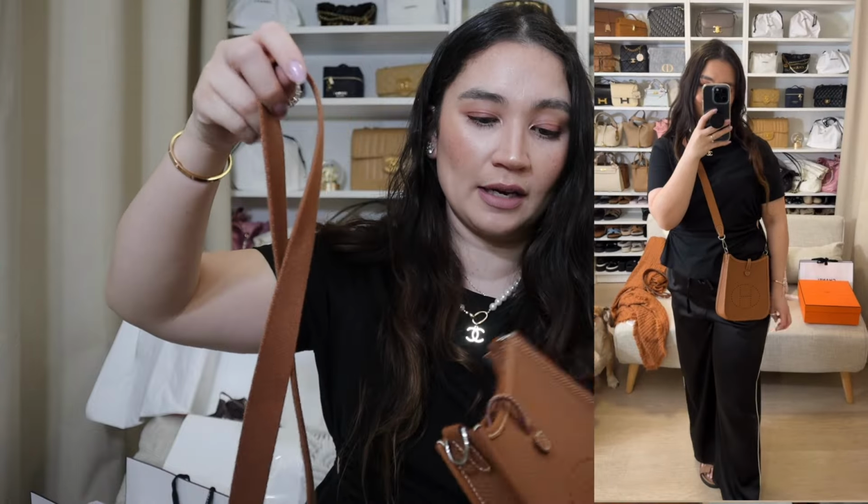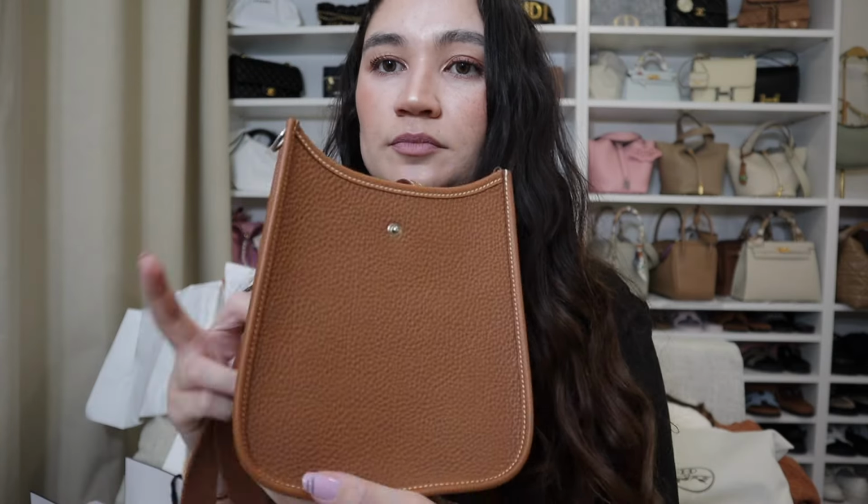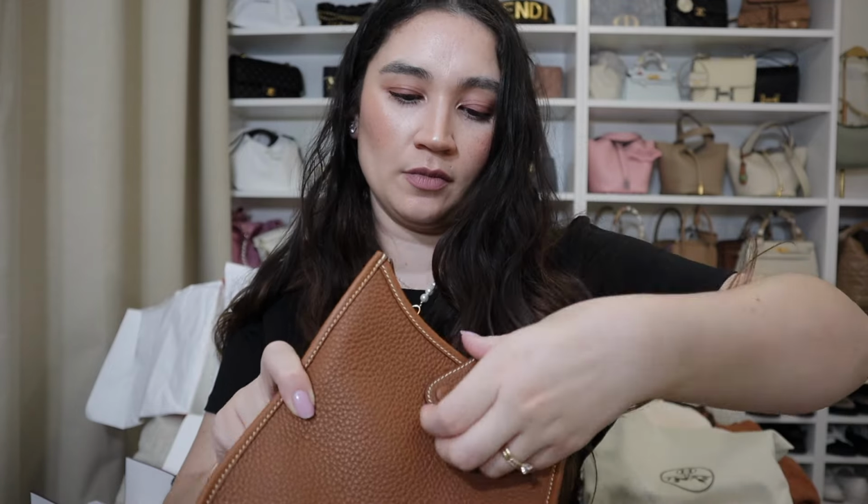So it's a canvas strap, and it's fine for me in terms of length, but some people do find it a little bit too long for them. That's how it looks with that strap. That's the back of the bag. Most people are familiar with the Evelyn. It's got a closure there like that. If you want to use Evelyn inserts, I will link them down below if you prefer to have an insert in your bag. I actually do need to get an insert for this. I have one for my other Evelyn that I've got back there, the Evelyn PM.